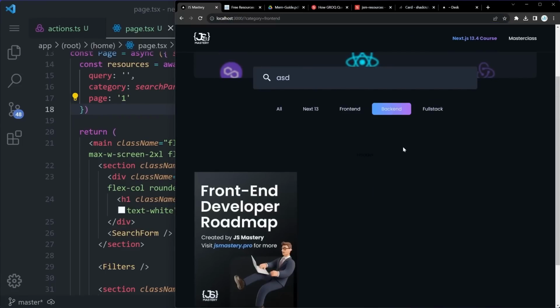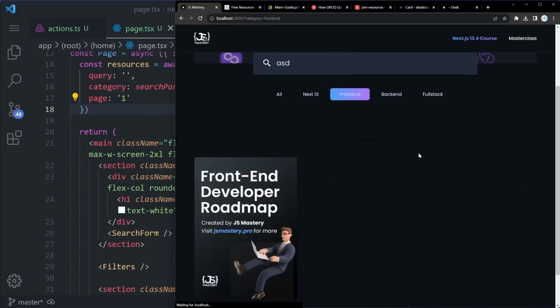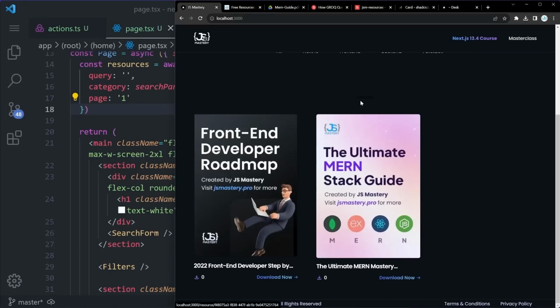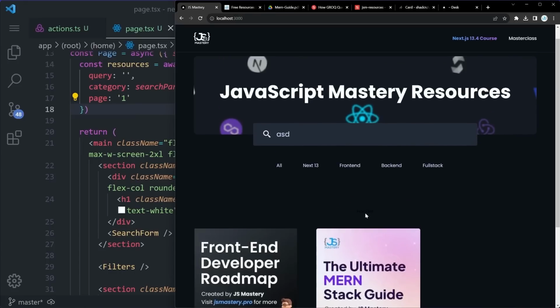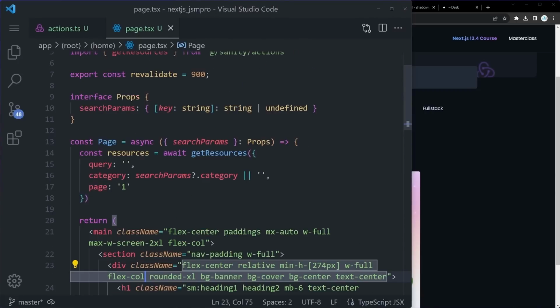So once that function is good, we know that now we're really filtering based on the search query parameters. And if you go to backend, nothing's there. But full stack, we have our guide. So this indeed is working, and we can toggle it off and see both of them. So that means that searching by category is working. Now let's implement search by the query, and then we're going to modify the header as well, and we're going to have a complete homepage, completely server-side rendered.